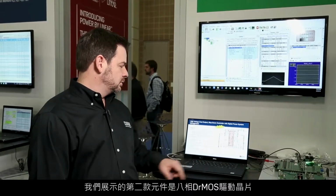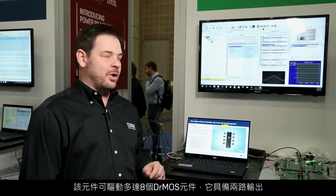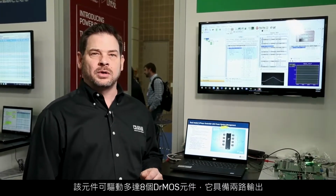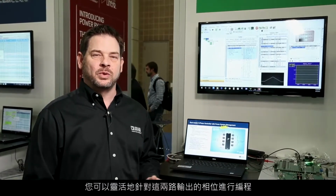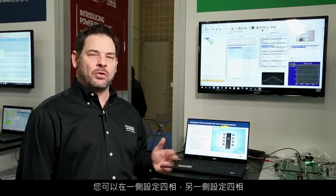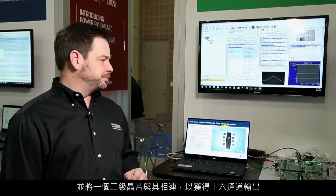The second part that we're showing here is our 8-phase DrMOS driver chip. This part will drive up to 8 DrMOS parts. It has 2 outputs, and you can flexibly program the phases between those 2 outputs. You can have 4 phases on one side, 4 phases on the other. You can do 3 and 5. You can go up to 8 phases for a single output and actually hook it up with a secondary chip to get 16 channels of output.